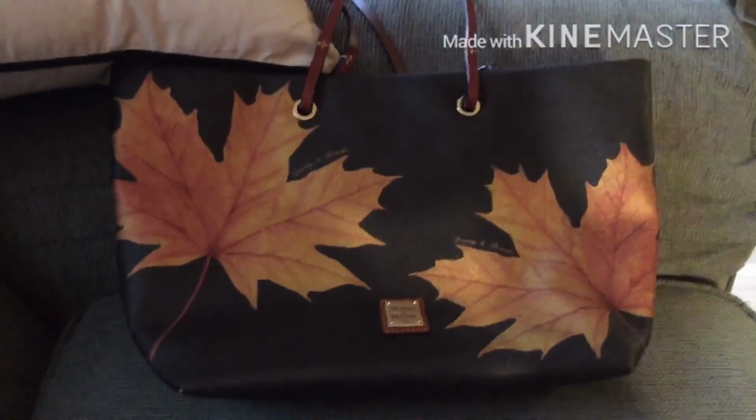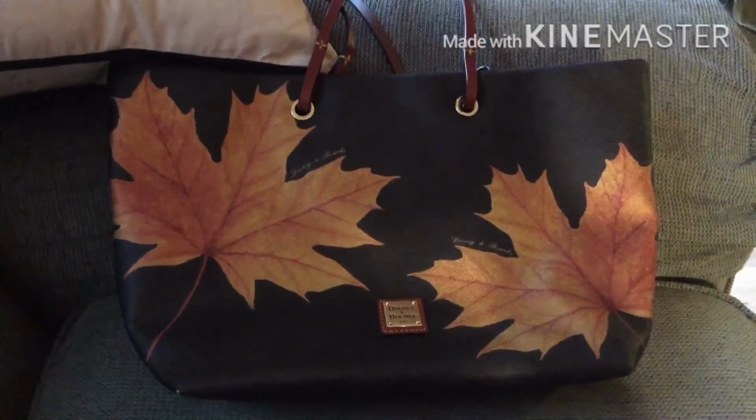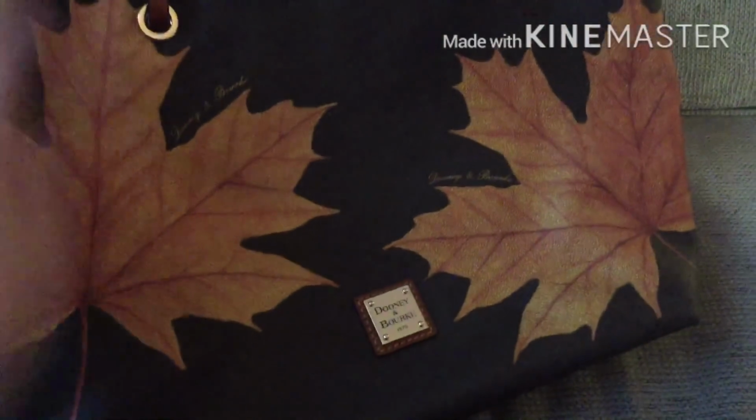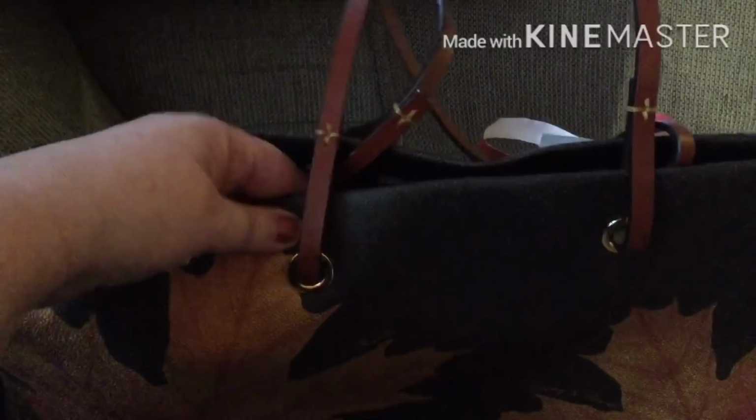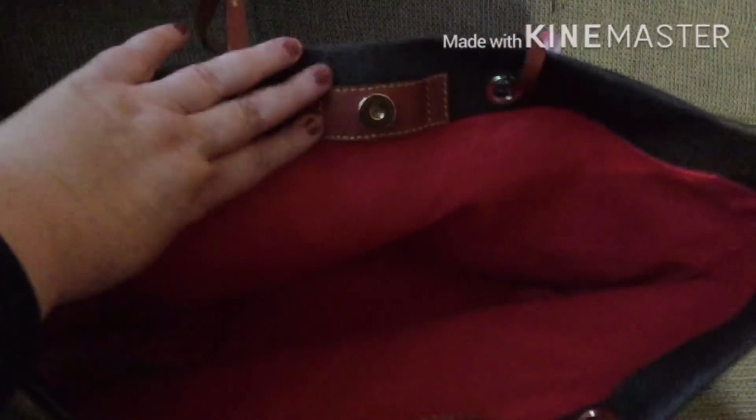My last bag is this really stunning tote with the bold maple leaf graphics on it. It is kind of a dark brown coated cotton background, and it has the gold Dooney and Bourke plate. It has these slim straps with the grommets. It's a really strong magnetic clasp, and then it just has the red interior. It doesn't have any pockets or any information at all.